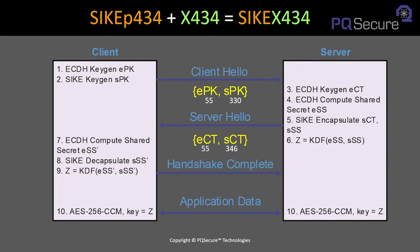On the other side, after we send this, the other party is going to compute the ECDH public key and shared secret for their own private key. By convention, SIKE uses a ciphertext on the way back, so for ECDH we call it the public key. They generate the ciphertext for ECDH and the shared secret for ECDH. And there is one single operation for SIKE called encapsulate that generates both the ciphertext and the shared secret.